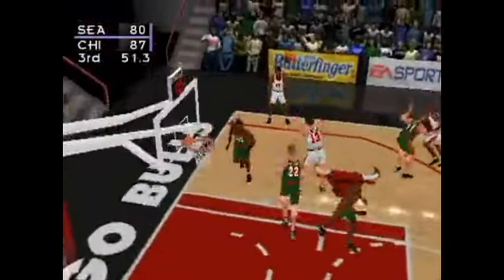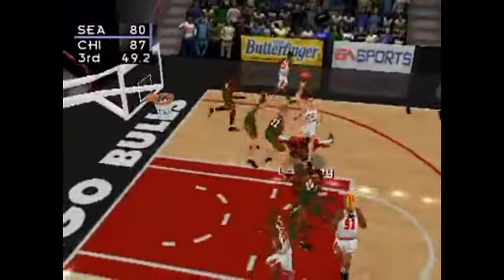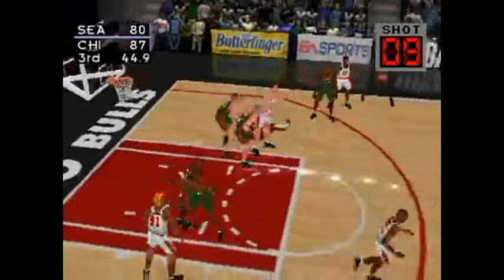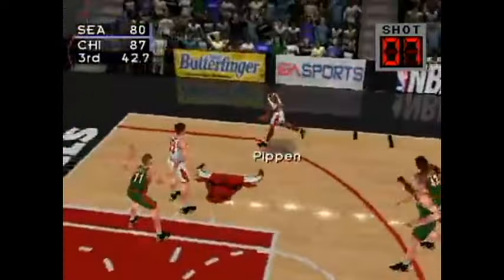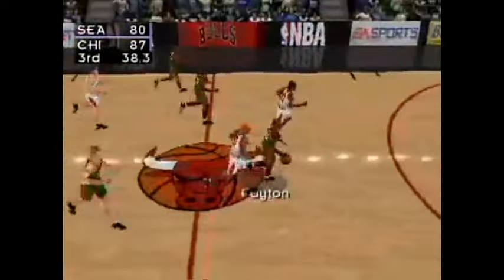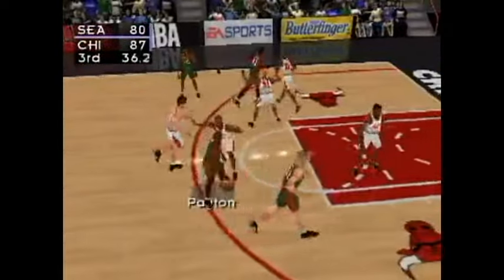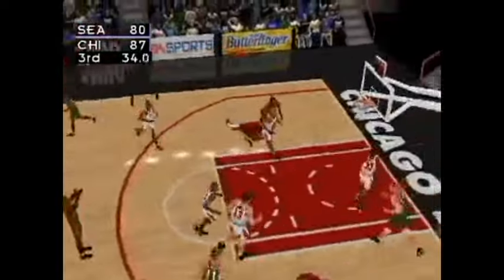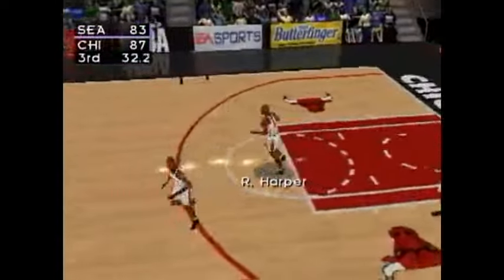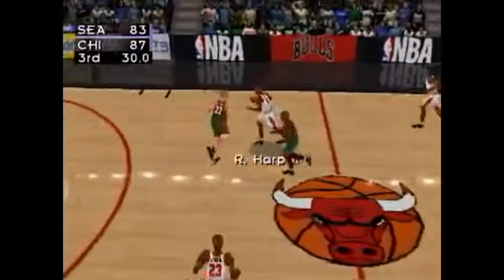Harper to Longley. To Pippen. Passes to Harper. Harper gets the ball to the right side. Pippen goes up with a jumper. Payton receives the ball at center court. He takes the shot. Nothing but net. 33 seconds left in the third quarter.